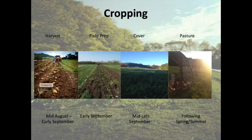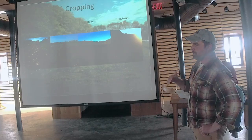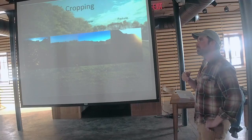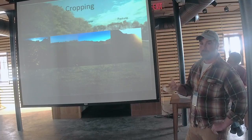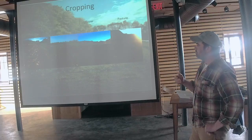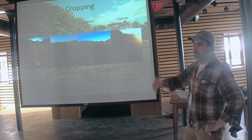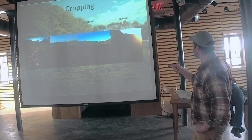Whenever we're thinking about things, we usually try and think 3 or 4 years down the line. So, for that field last June, we were planning on how are we going to prep the field, and how are we going to time our cover crop for it to be usable for poultry to graze on, that it's going to be an acceptable pasture, basically. And then how are we going to time that to then go into cover crop and then into cash crop production?